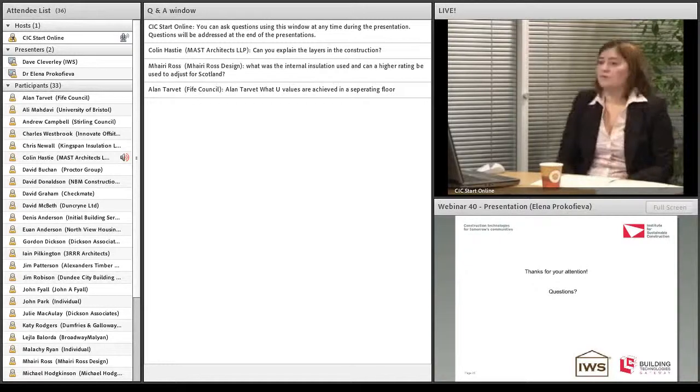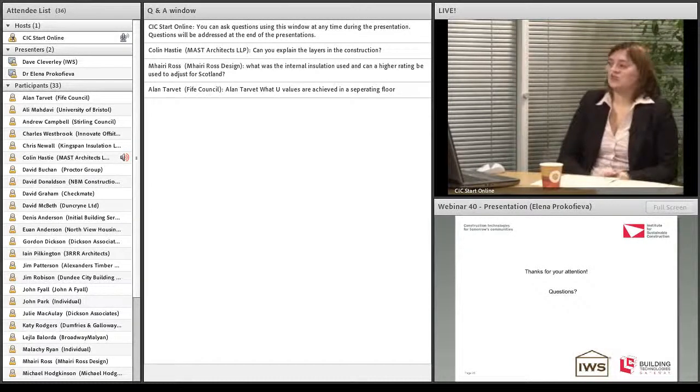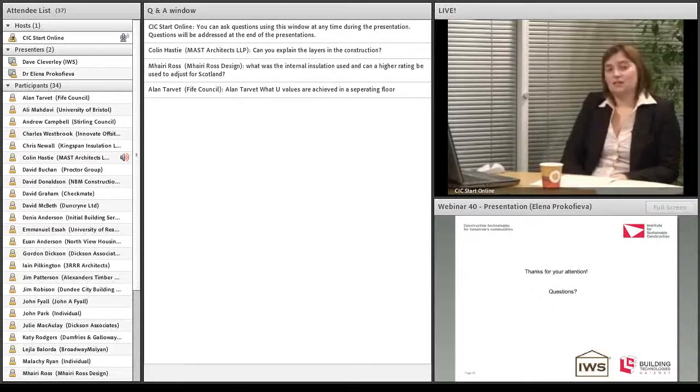However, there is a question about the U value here, for what U value was achieved on this floor. I'm not passing that to Dave because I know the answer. Obviously, I can tell you that U values were estimated for this construction, although I don't have it in hand what exactly was achieved. We estimated it through SAP.